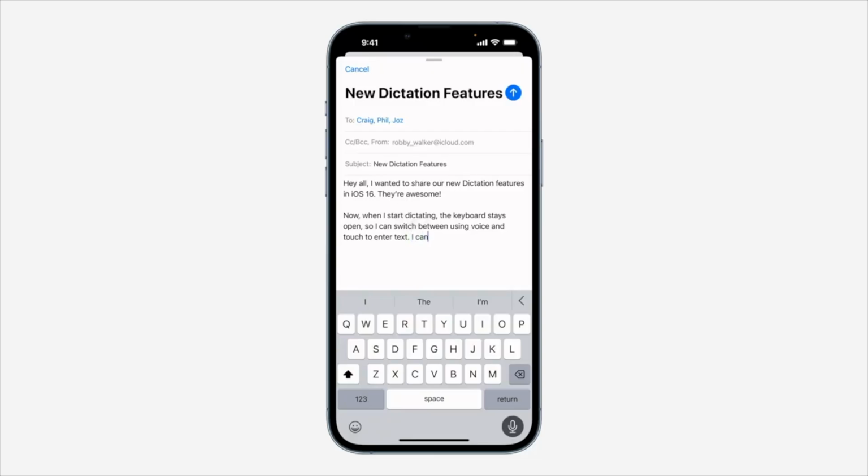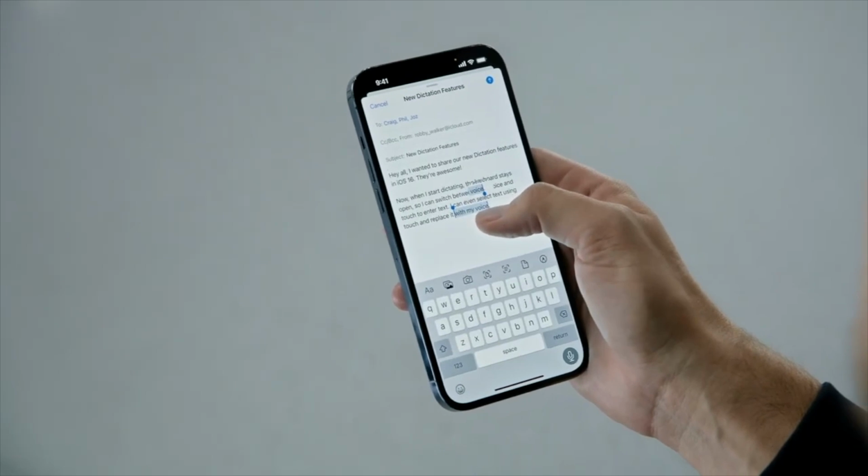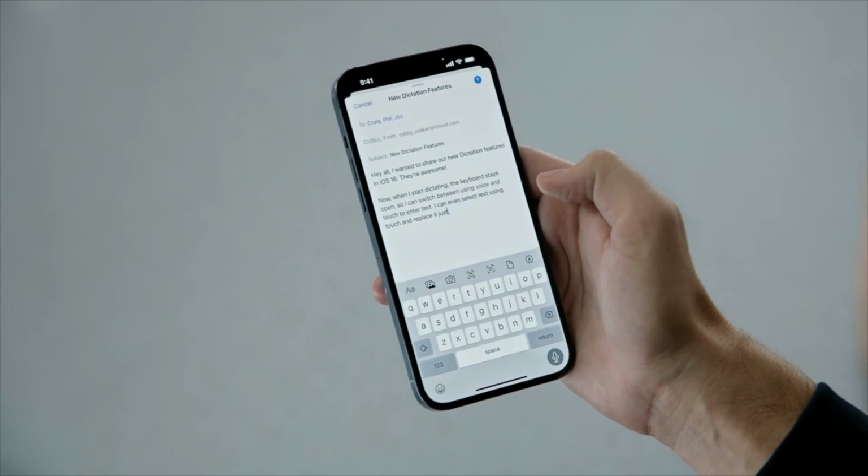The keyboard is open while you're speaking, which is great because it's nice to have the keyboard ready to go if you need to make a change because it just didn't pick up what you wanted to say in that message or whatever you're sending out. But once again, it's a nice feature to have. It's nothing special in my opinion.